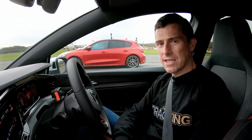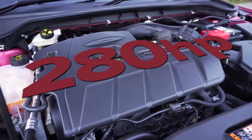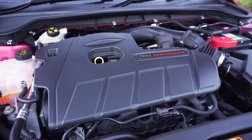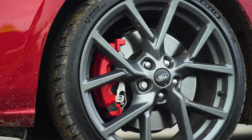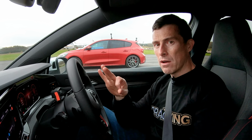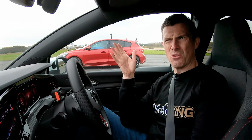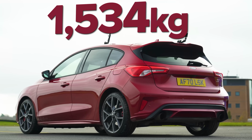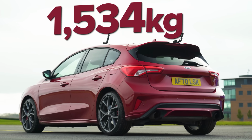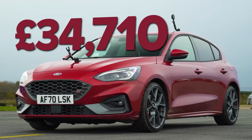Now that Ford Focus ST has a 2.3 litre turbocharged petrol engine with 280 horsepower and 420 Newton meters of torque. You can also get that as a manual, but that one is the automatic, a 7-speed auto which drives the front wheels. Unlike the one in this car, it's an old-fashioned torque converter auto and it doesn't have launch control, though bizarrely the manual version of the ST does, which is the wrong way round. That car weighs in at 1,534 kilos, so it's the heaviest car here. In terms of pricing, it's bang on with this Golf actually, just under £35,000.